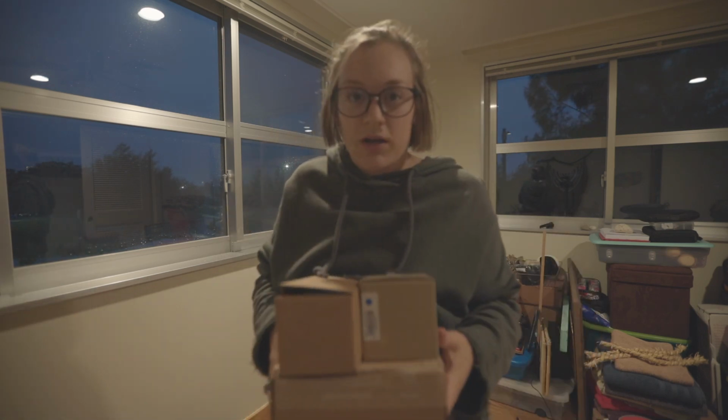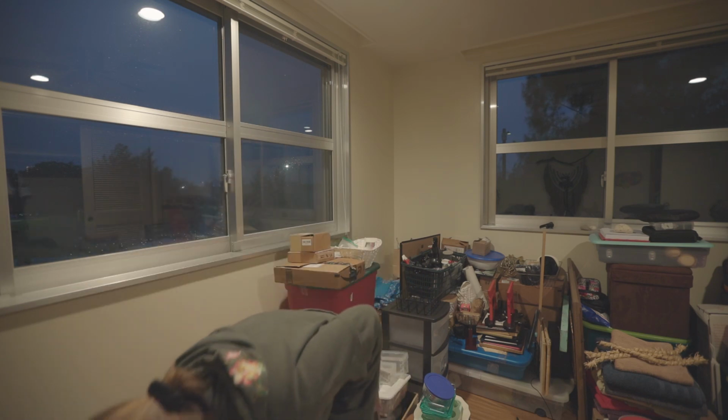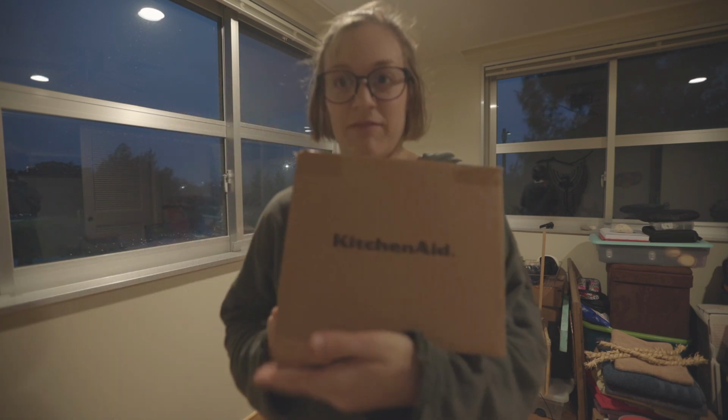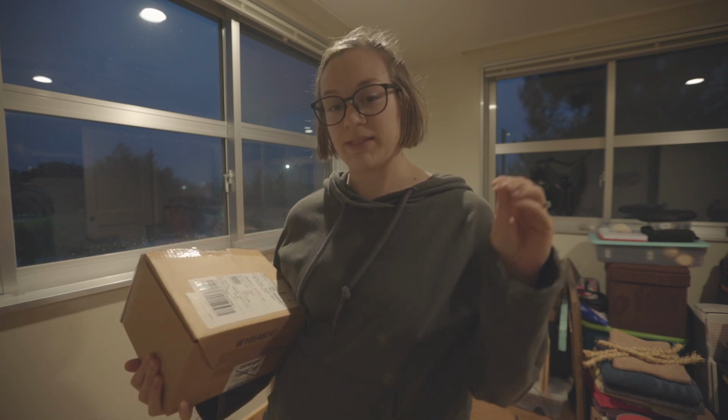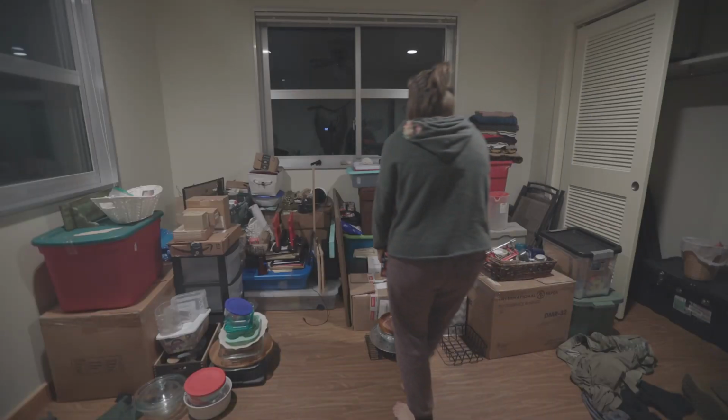We've got these 3 boxes from the junk drawers. And then the last thing is my hand mixer. I still have this original box. We got this refurbished, so I put the hand mixer with all the attachments in here. I think I'm gonna bring the board games in here real quick, and then that'll probably be all for today.